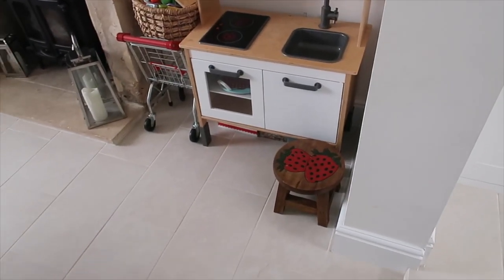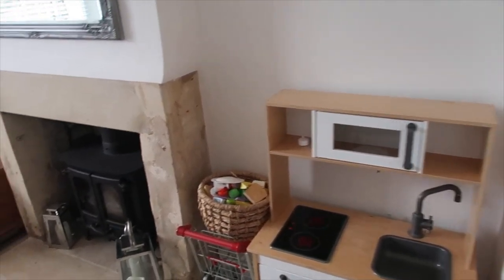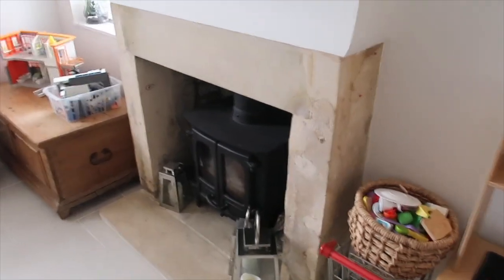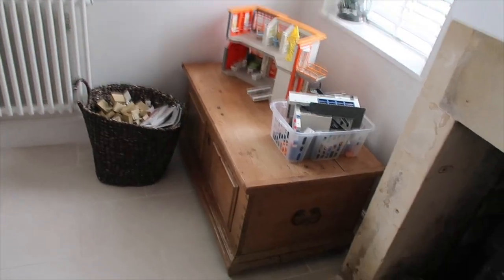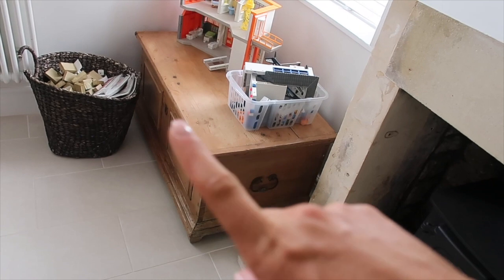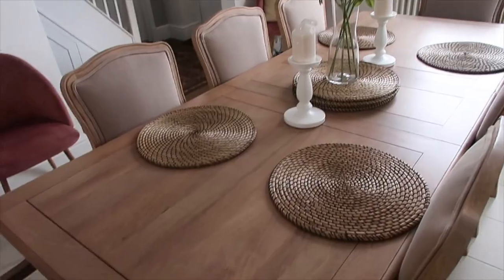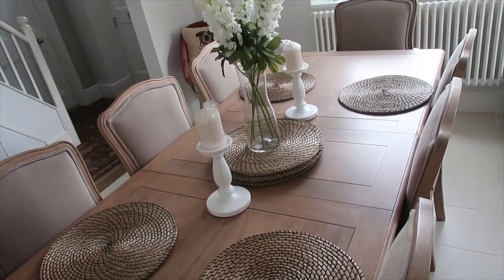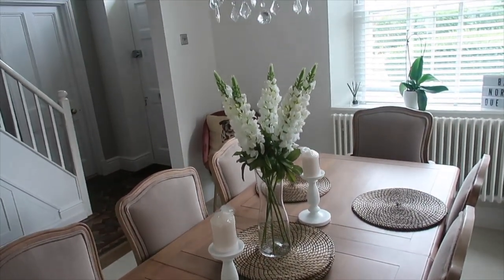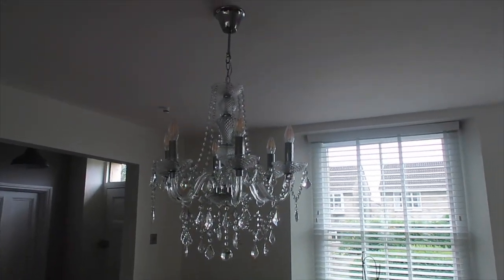Here we've just got the infamous IKEA kitchen for the children. We've got a lovely wood burner and also a really nice toy box over here, which has got their toys in. And then just a basket with some wood in it that we use for the wood burner. All of the stuff on our table came from IKEA, the placemats, the candle holders, and also the plants. And as I've said already, the chandelier is from John Lewis.